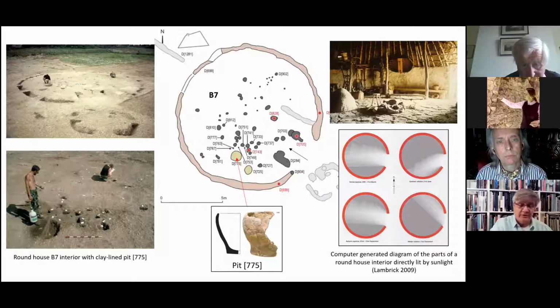The arrangement of internal space presumably sought to maximise natural light for work and for public use, leaving the darker peripheral areas for personal or private use. The concentration of shallow pits, including two clay-lined examples, 775 and 725, you can see down towards the bottom there, to the left of the doorway, could have been intended to take advantage of the longer hours of daylight available during a summer or early autumn occupancy of the structure.